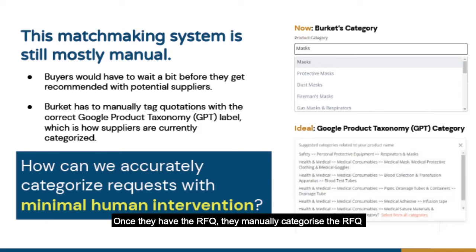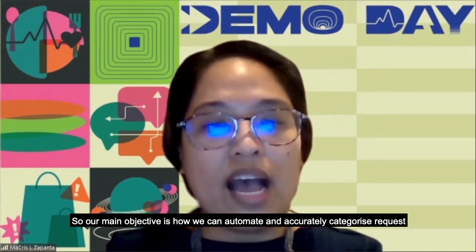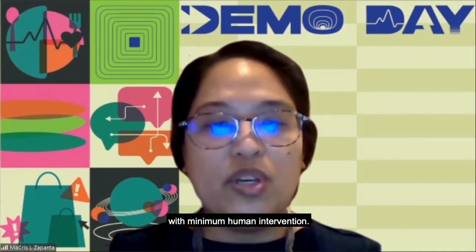Once they have the RFQ, they manually categorize it into the Google Product Taxonomy, or GPT, before matching it to suppliers. But this disconnected workflow is prone to errors and has delays in connecting buyers to suppliers. The Google Product Taxonomy recognizes that a particular set of products is suitable for a specific shopper with the aid of its taxonomy. Thereby, it arranges the product ads and results in smooth functioning. So our main objective is how we can automate and accurately categorize requests with minimum human intervention.